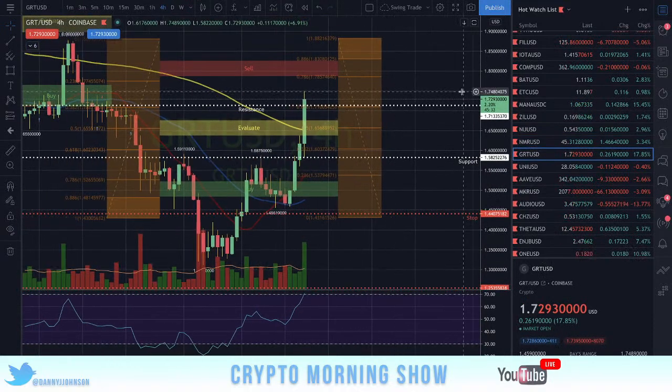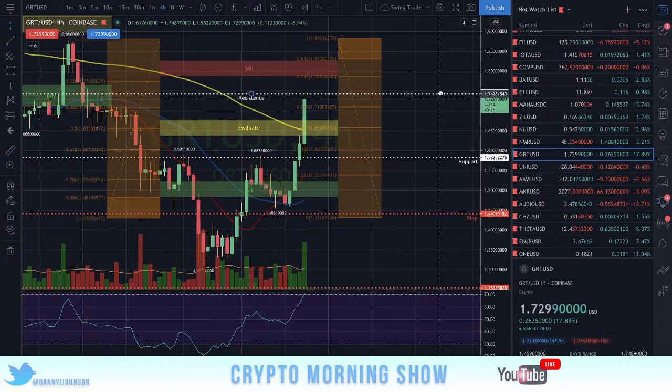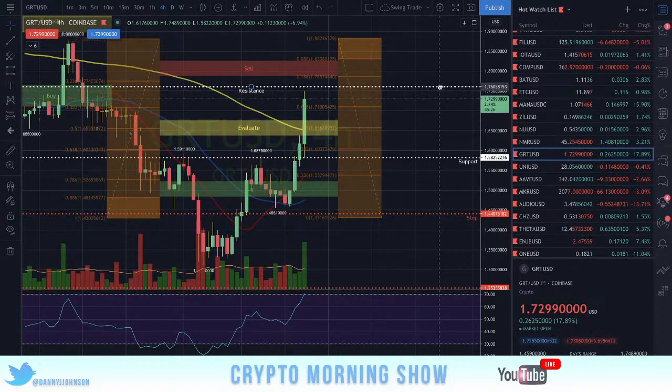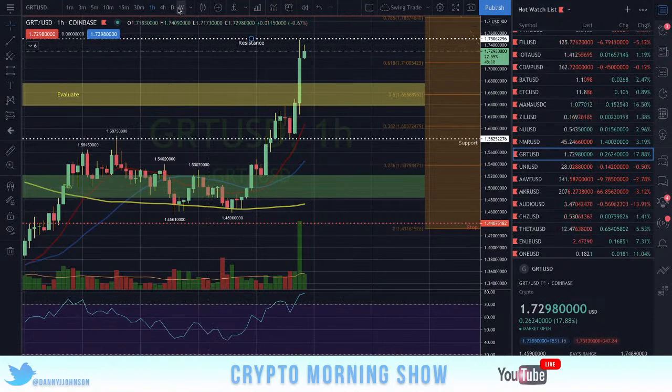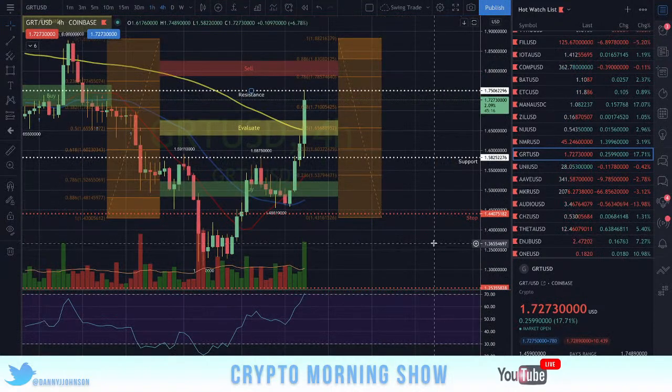So move on to GRT, Graph token. Looks like we're going to get through that resistance. Currently testing, where are we testing that resistance from? That would have to be on the 1 hour, I imagine. Let's switch over there. Yep, there it is. So we got to get through there. We'll switch back to 4 hour here.